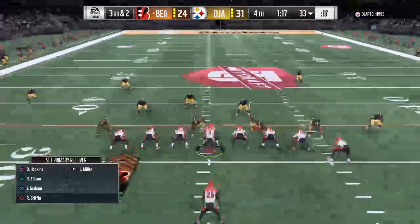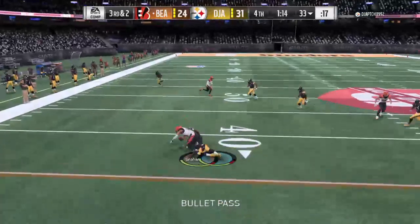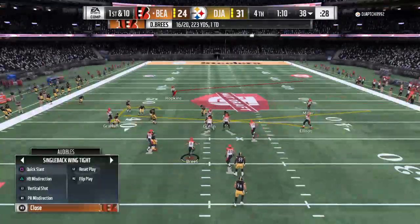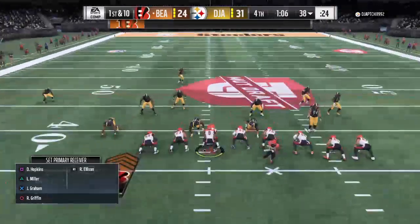So defensively, you play what they call top down. Nothing behind you. Make everything get completed in front. Throw left side complete. It's Graham. It goes as a gain of 6, and it's a 1st down.